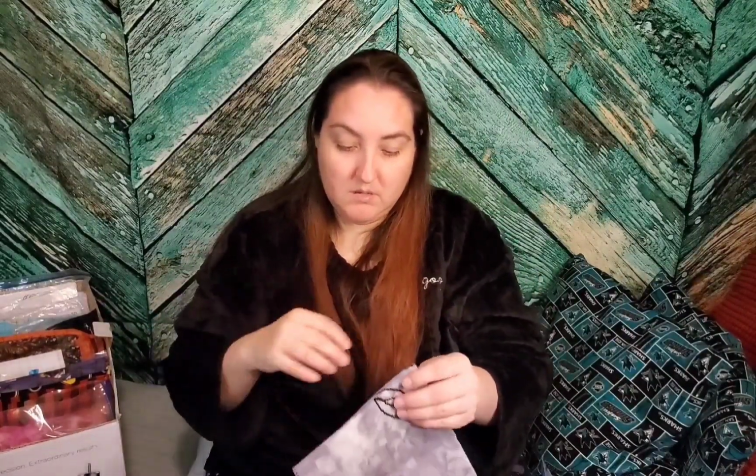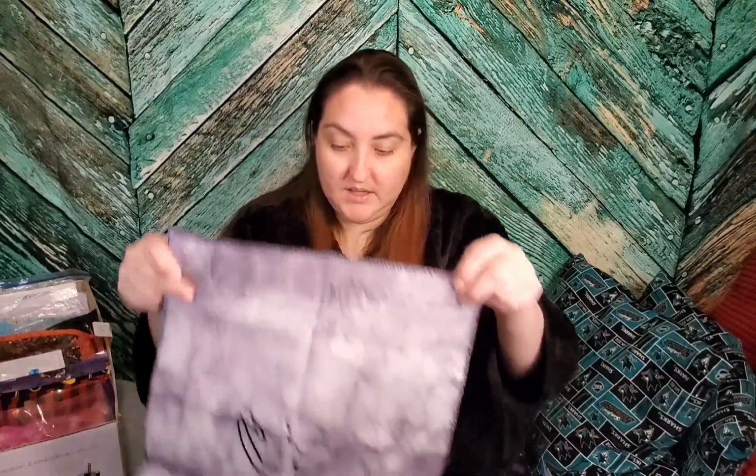It's not very large. I'm almost halfway done with the circle, and then it's all fill and black work. So this is just for prompts. It's not a focus project. It's just for prompts.